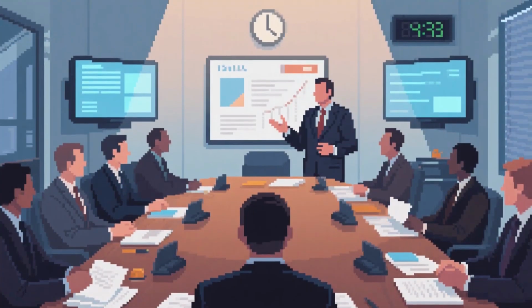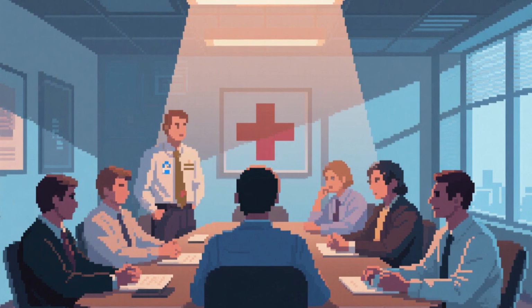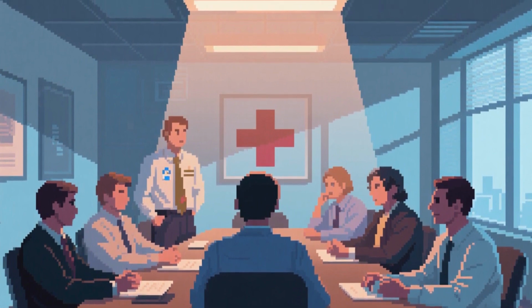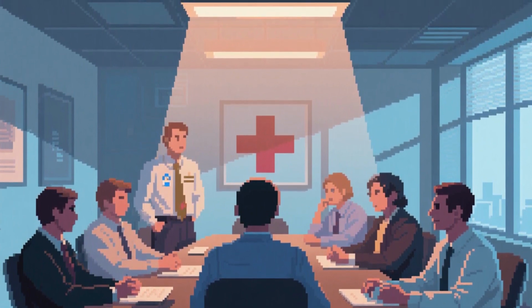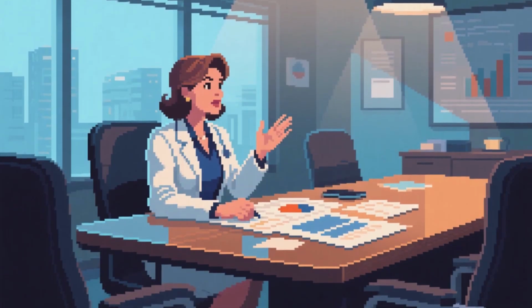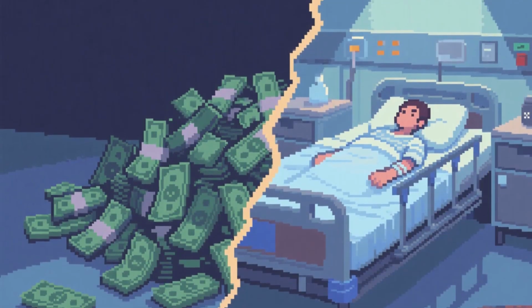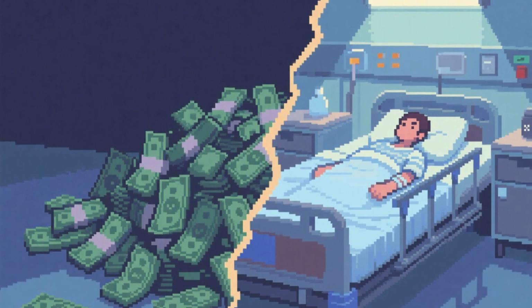The CEO returns to the hospital and convenes an emergency board meeting. The discussion is tense. Pay the ransom to restore systems quickly, or refuse and potentially face weeks of manual operations while rebuilding systems from backups. Board member Dr. Patricia Anderson, herself a physician, argues for payment. $2.5 million is a lot of money, but how do we put a price on patient safety?